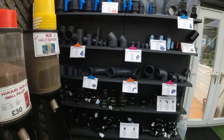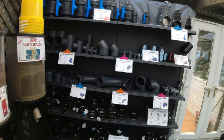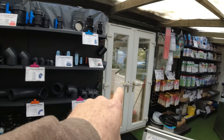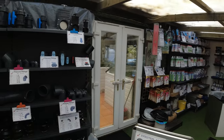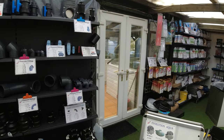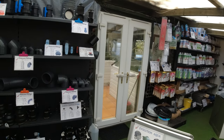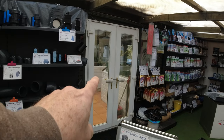This is just a small selection of some of the pipe fittings they have. Got loads more in another section in there. And through that door there, if you can see, there's an actual lock on the door. That's a secret little selection in there. I haven't filmed in there, but I have been in there. Not many people get to go in and see these things.